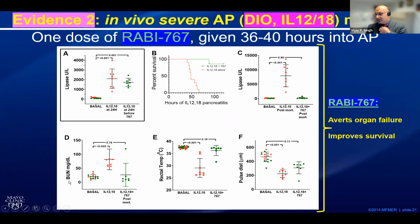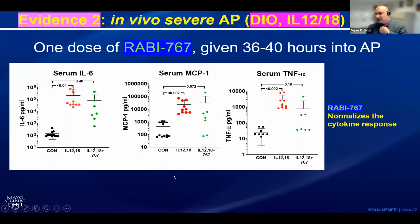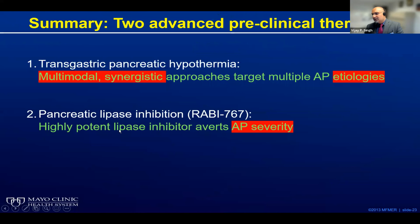And again, organ failure, whether it's BUN elevation, rectal temperature change, or shock, all of these are prevented very effectively by 767. The same thing happens with the cytokine storm. The IL-6, MCP1 and TNF-alpha elevations are drastically reduced with 767. The one exception was this mouse, which did not survive, but the rest of them did well.